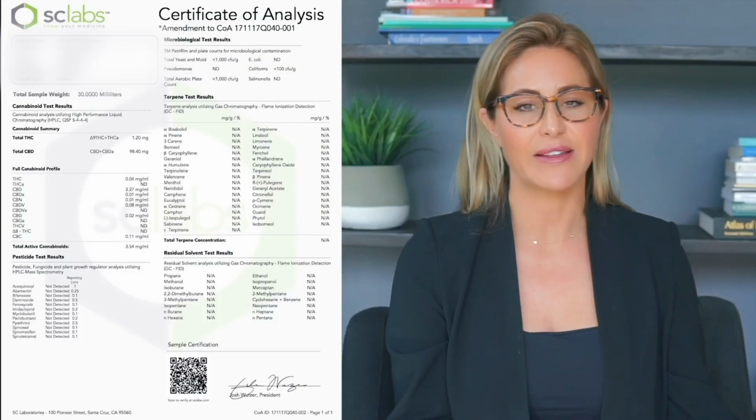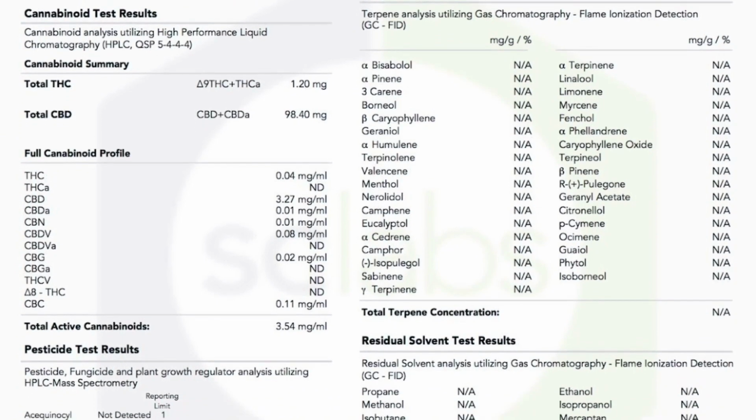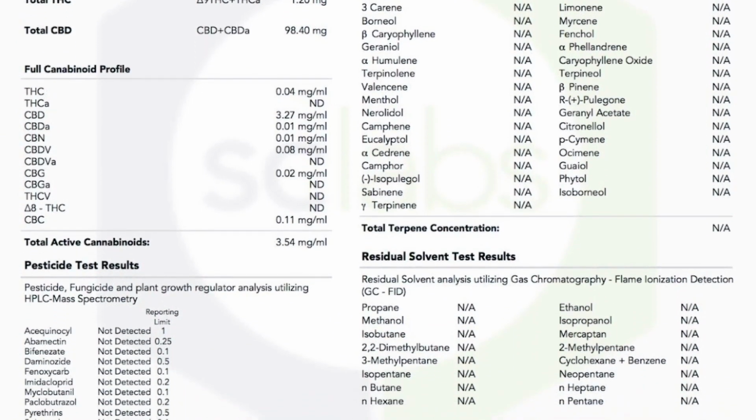The certificate of analysis is a document from an accredited third-party laboratory that ensures the level of cannabinoids present and the absence of heavy metals, toxins, and artificial flavorings. Those ingredients are not medicine. Look for a clean profile. If you don't have those test results, you really don't know what you're consuming.